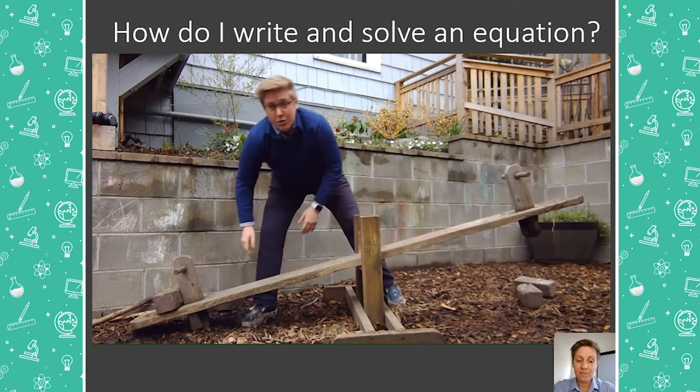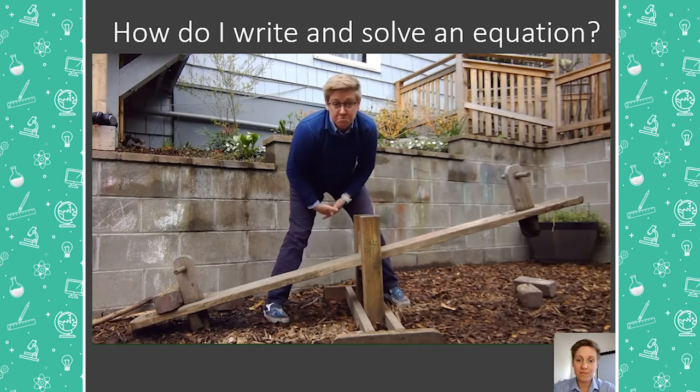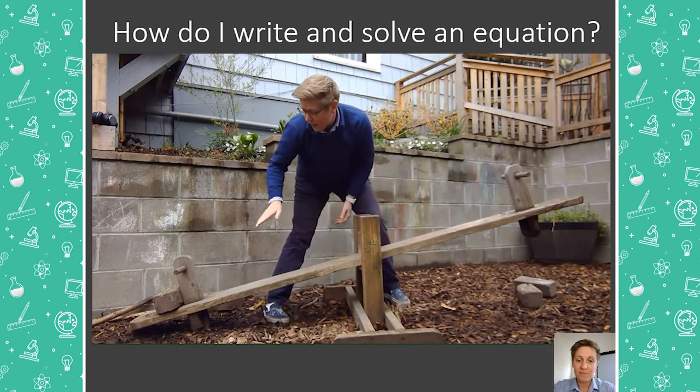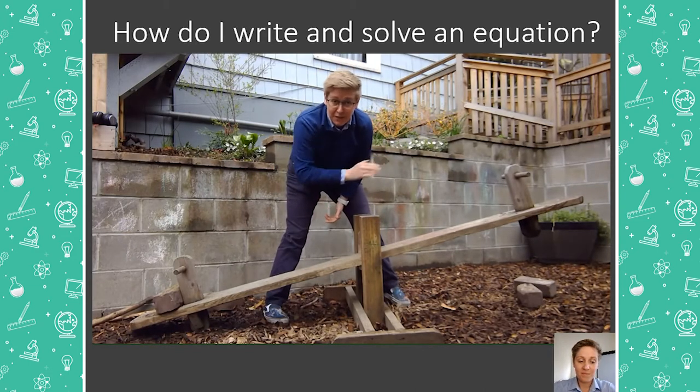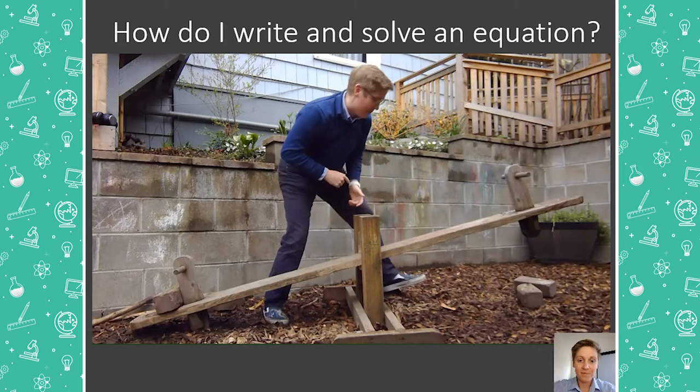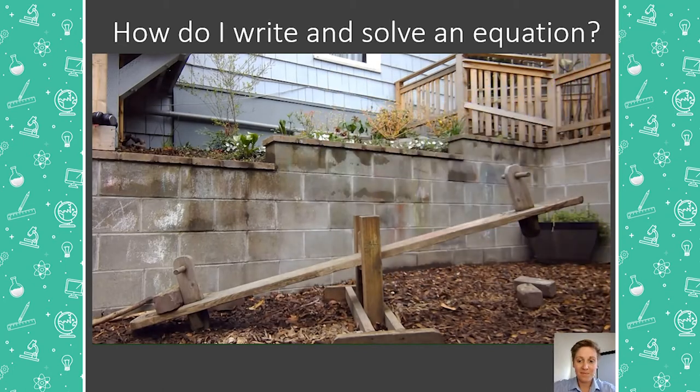So in this case, let's say that I don't know the weight of my chickens. If I wanted to figure that out, I could weigh a brick, figure out how much that brick weighs, and then compare it to the weight of my chickens. So let's see if I can get these chickens to sit over there. That's going to be the hard part. All right, so I'm not going to reveal the chickens yet.